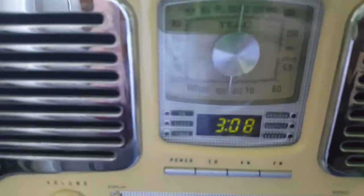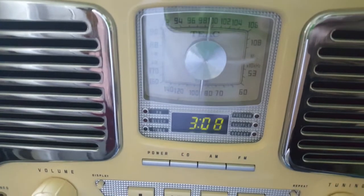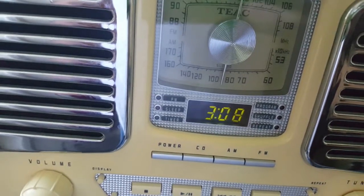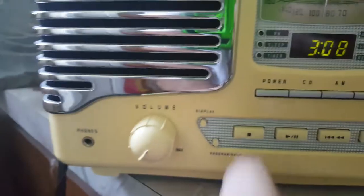Again, it's got a clock, so it's kind of like an alarm clock thing. Time's not accurate. I don't know what time it is. I don't really give a flip. It's like 4 minutes after four, so it's off by an hour. No big deal. So let's turn it on and see what we got. It glows, almost kind of like how they did those old vintage radios.